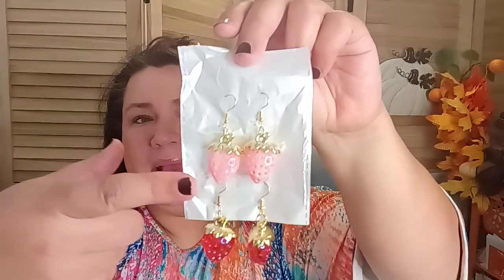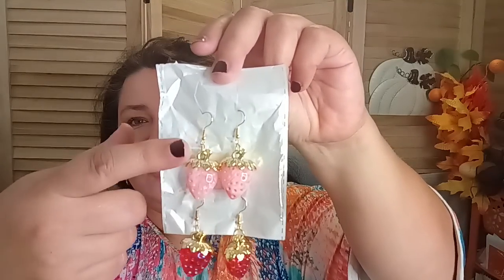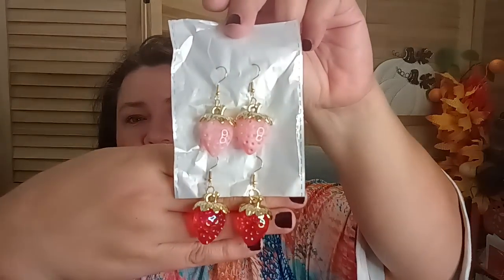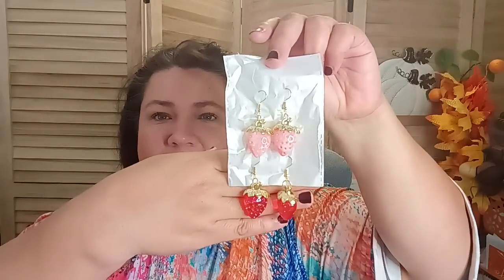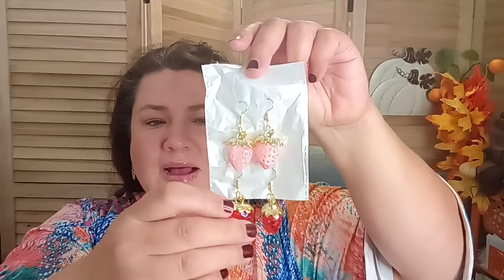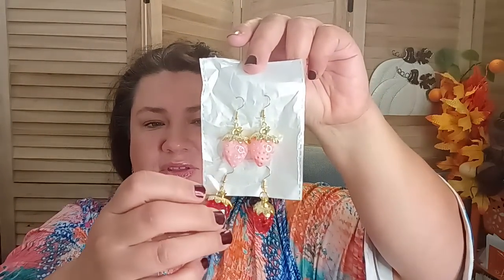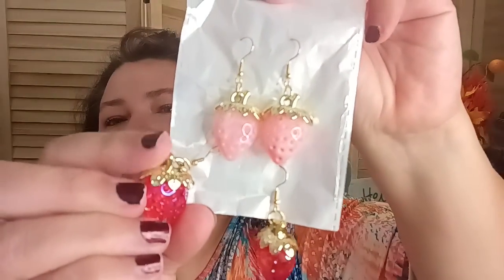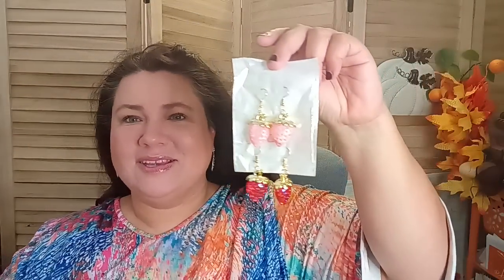So this one is a light pink strawberry look to them with the gold top. And then this one is your traditional red, strawberry red color. With the gold top, they do have a little swing to them there, and it even has a little detail right there. Both of them have that little detail. I just thought that they were adorable.